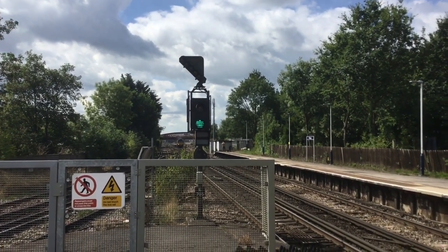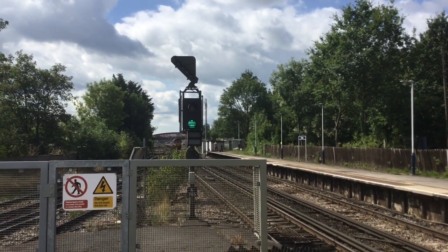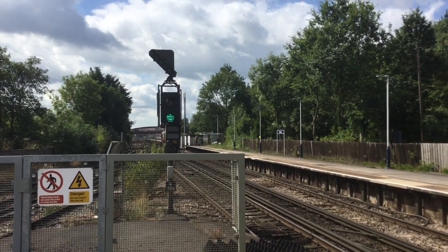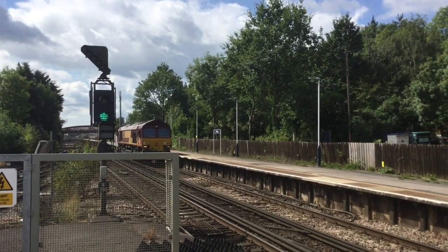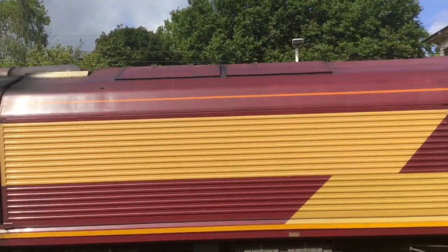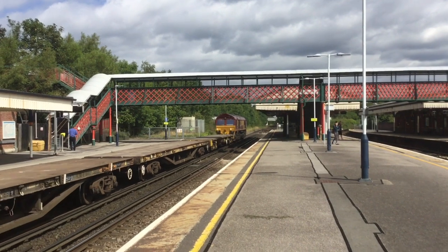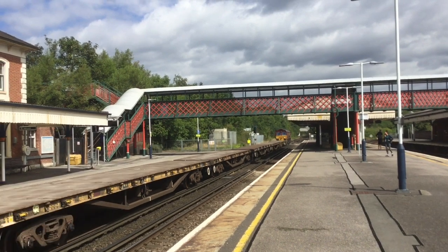Great flag there from 66-168 in the EWS livery, with a DB Schenker label on the front, so maybe it's not EWS anymore. If you know more about it, please comment down below and make me aware of my mistake.